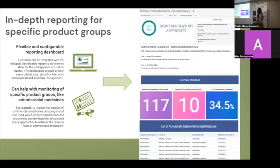So here's an example of in-depth reporting for a specific product group. This is for antimicrobial medicines. The mSupply dashboards can be set up to manage anything related to the system for workflows and your management of that. But this in particular is looking at the number of registered antimicrobial medicines, how many companies are importing antimicrobial medicines into the country, and also who they are.